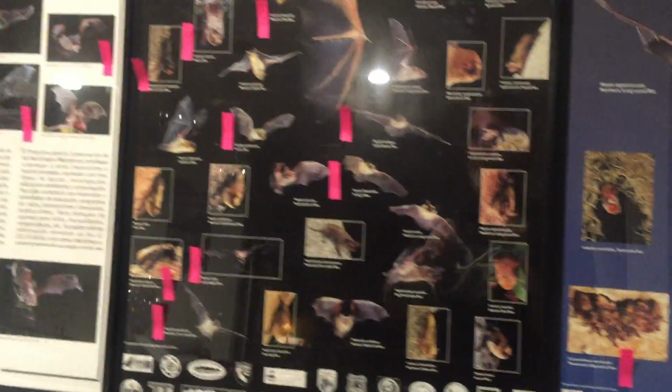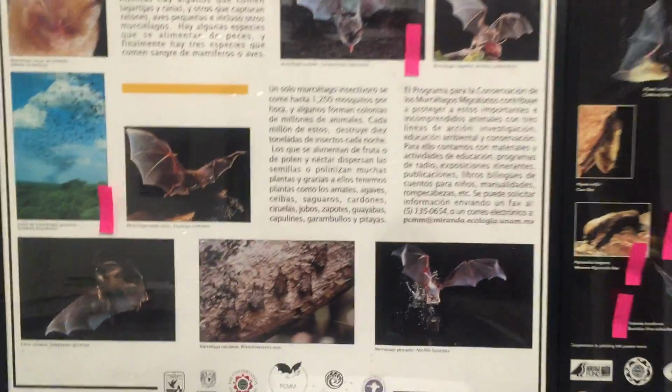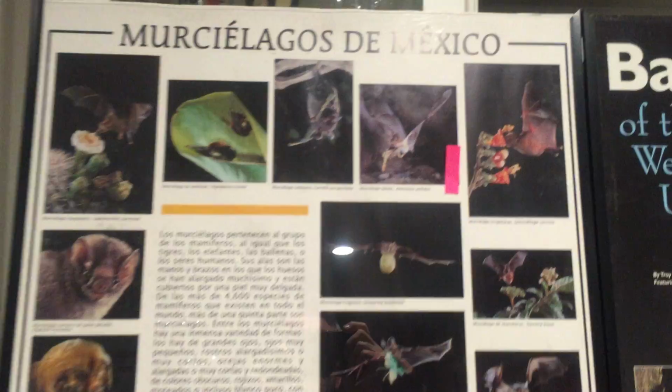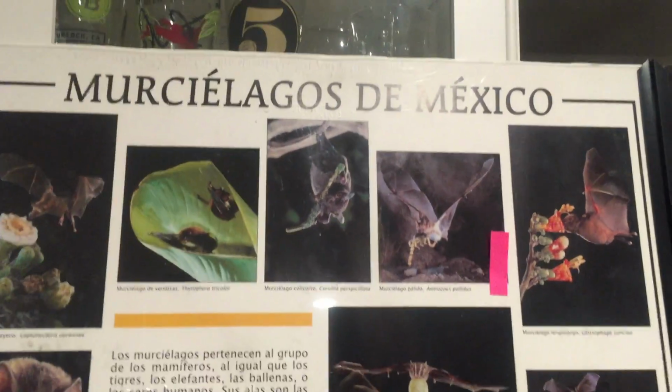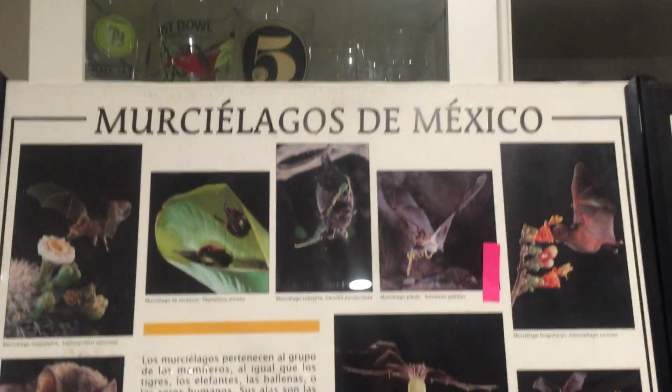I had a friend from Mexico who did an exchange with me and sent me a poster of the bats of Mexico, the Murciélagos de México here. A very nice poster as well.